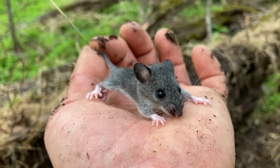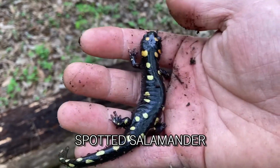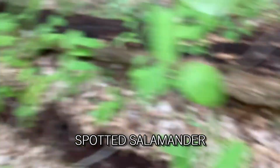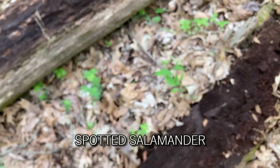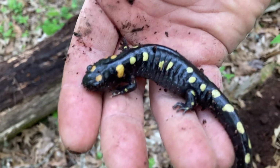The facts of life. All right, I found spotty number 2 under this big old log here. I have to roll it back before I let him go back under it. Nice orange spots in the head again. I like that.